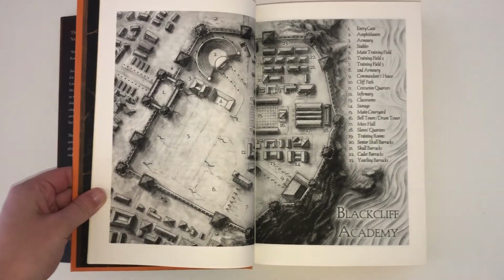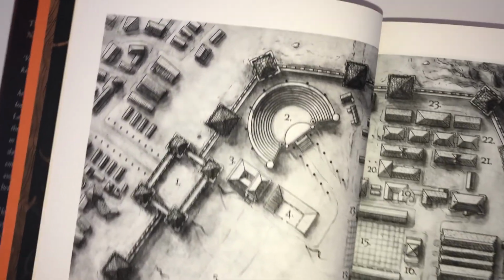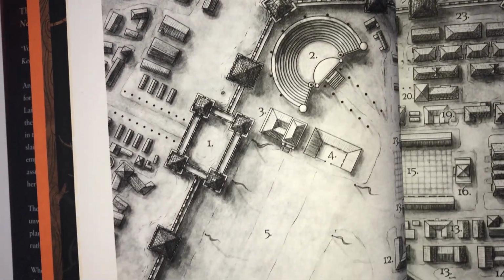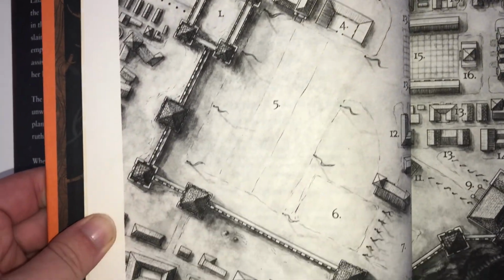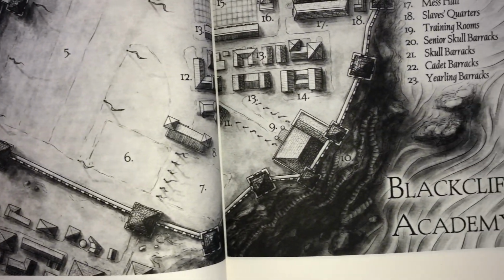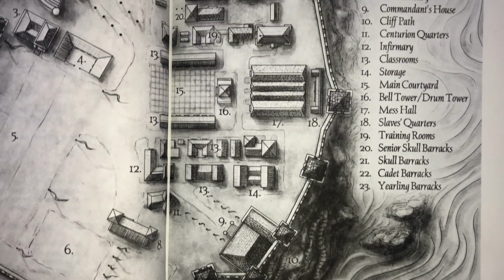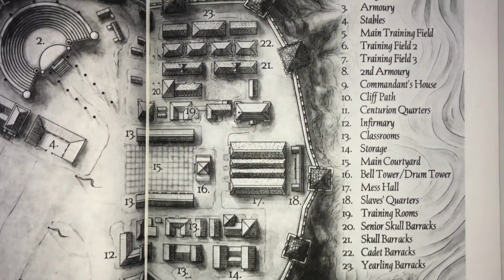Again, here we have the thing that I liked from The Prison Healer, where we have a list at the side with the numbers, and the numbers correlate to a building on the map. So we definitely know where everything is. So when our character is describing that, for example, she is going to the amphitheater, I would know, okay, that is here, and that is how close to the different places. That is very interesting to me.